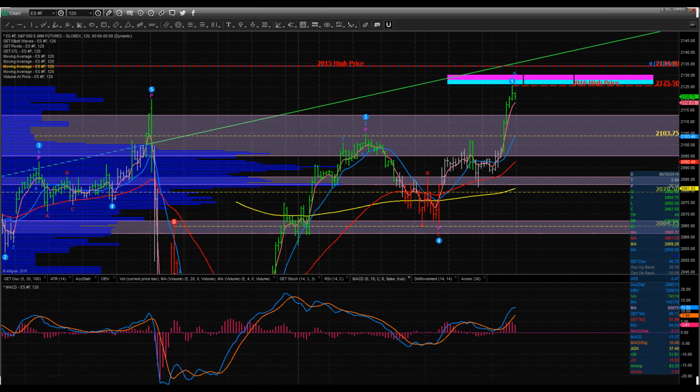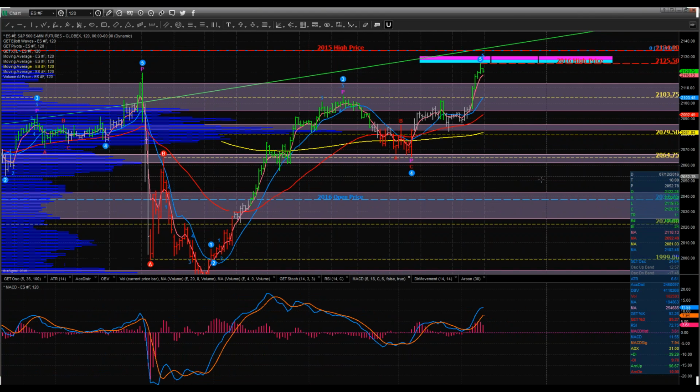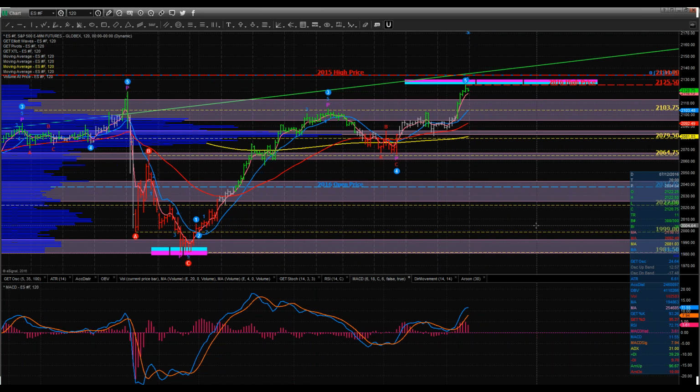If I zoom in here, you can see just a couple of things. I've got a lot of indicators on my chart, and I'm going to leave it here for now. But you can see the way I've guided our members through this really crazy, chaotic time.